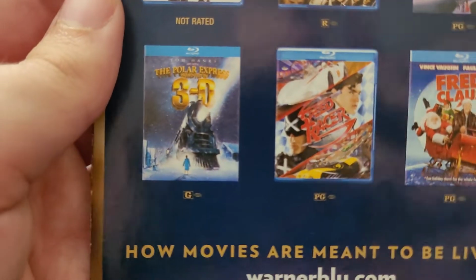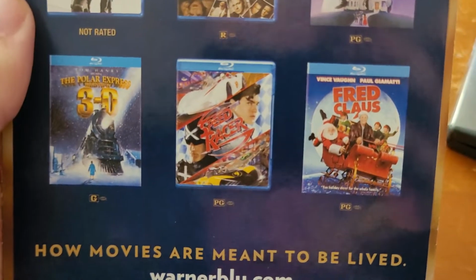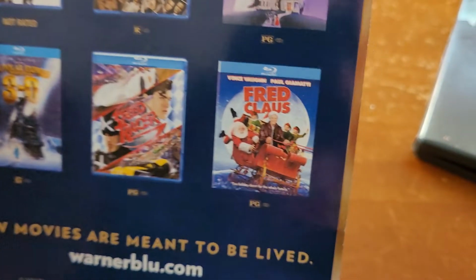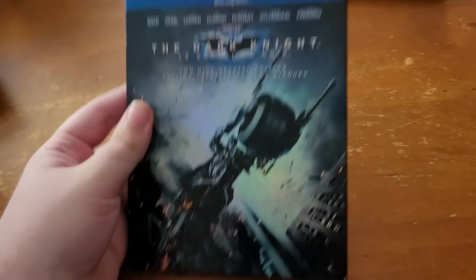Polar Express presented in 3D. I have the DVD equivalent of that, but I want to get the Blu-ray version and get rid of that one because the sound is better and the picture. Speed Racer, I never saw, but I want to. I heard it was kind of fun. Didn't hear it was good, but I heard it was fun. And then Fred Claus, I couldn't finish that movie. I didn't like it that much, so.